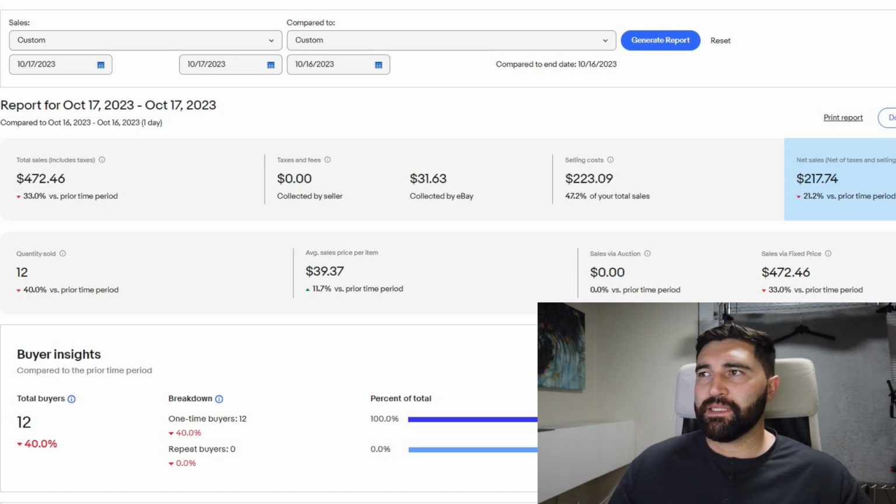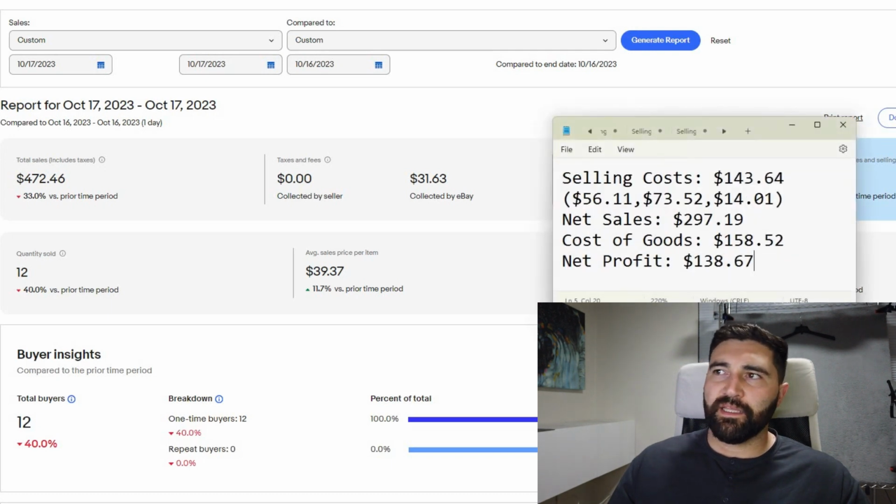As you guys know, the selling costs and the net sales are always inaccurate, so let me give you guys the actual ones. The selling costs were $143.64. The breakdown for that is $56.11 in eBay final value fees, $73.52 in shipping labels, and $14.01 in promoted listing fees.